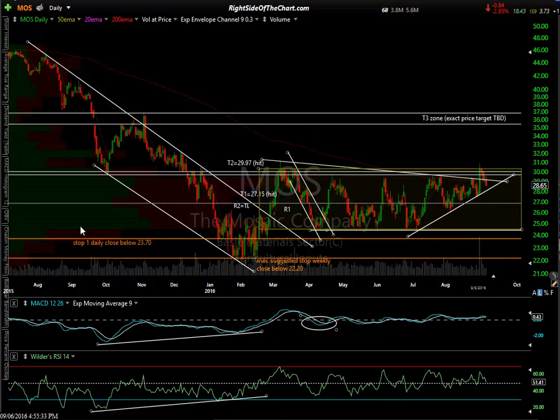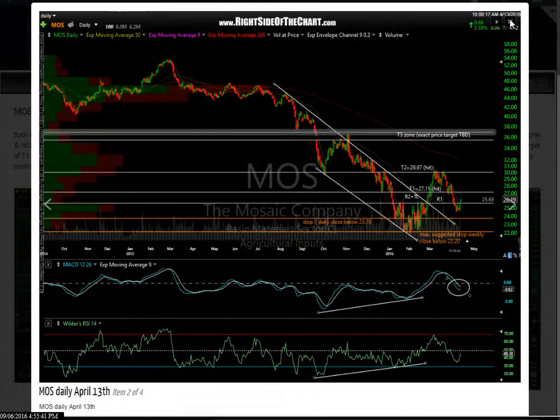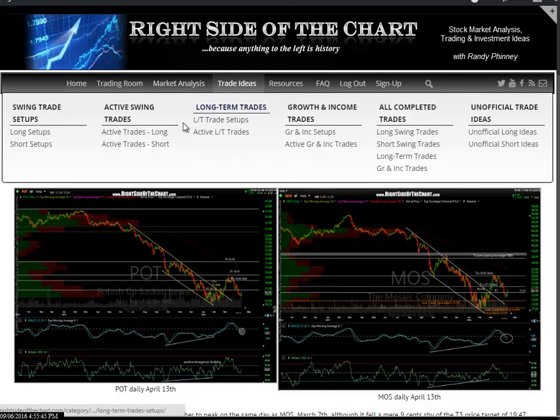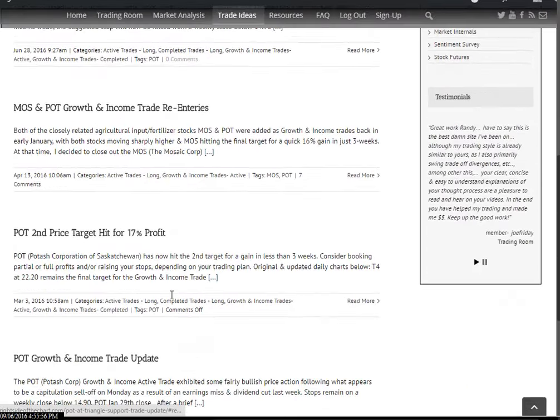Let's jump over to the other one, which is Potash. Very, very similar, related company, same industry, another fertilizer stock. Those two tend to move together. Let's see. Trade ideas. We'll go to active trades long. And yep, this will be the last trade update. So here's Potash. This is all in the current trade.